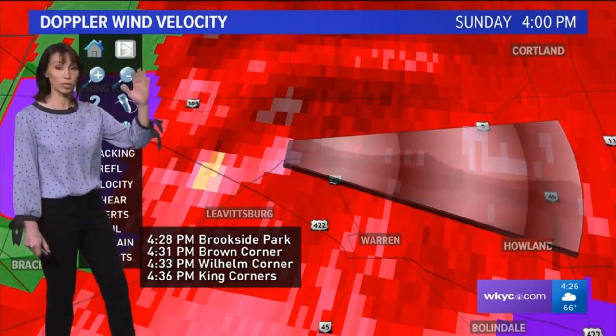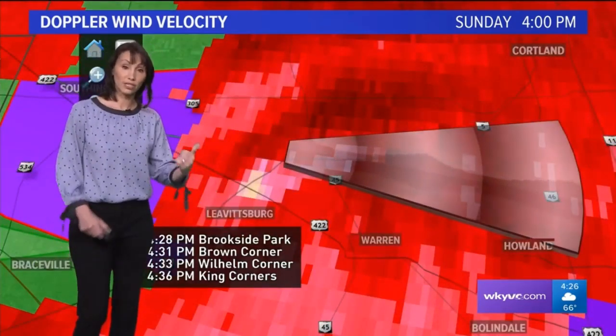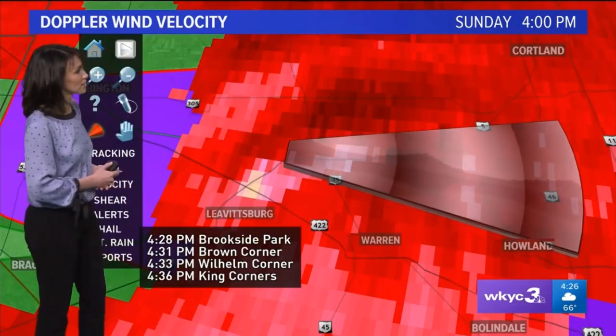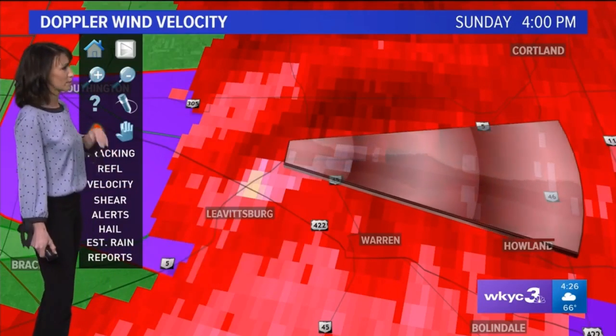We do have some pictures. I just retweeted a picture that was sent to me on Twitter of some branches down and whatnot at Pettibone and Richmond Roads in southeast Cuyahoga County. And so obviously that is something that is a bit of a concern.